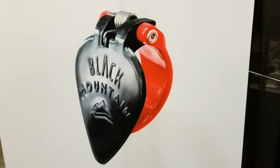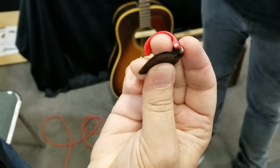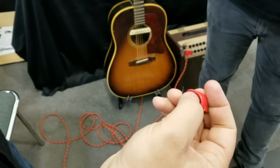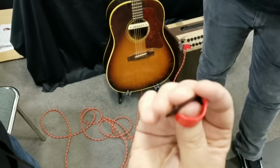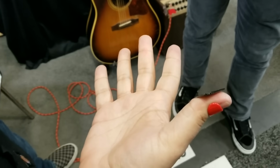Check this pick out. This is a thumb pick on a spring. Look at that. So you know how you have different sizes? This one has a spring. So as you put your thumb in there, look at that. It just fits perfectly. It's like $6.